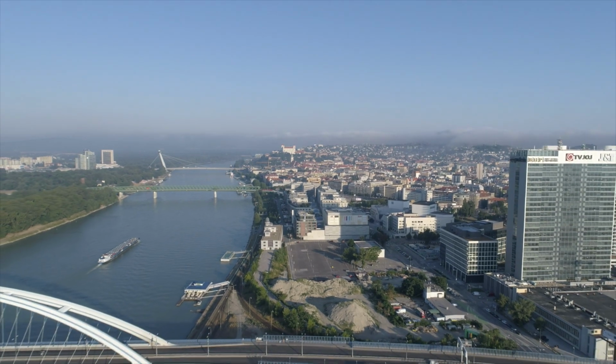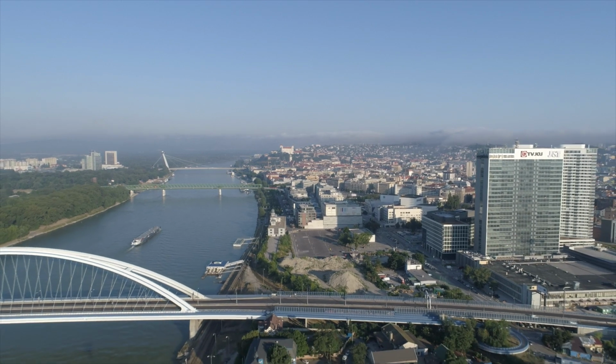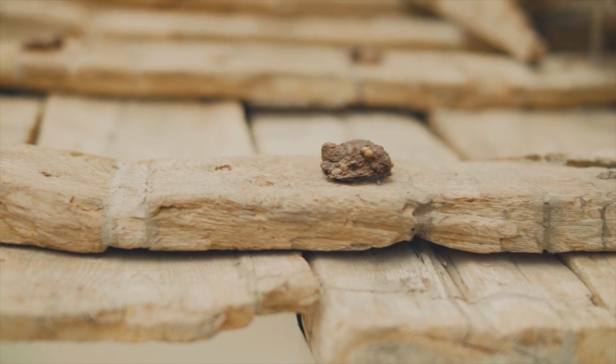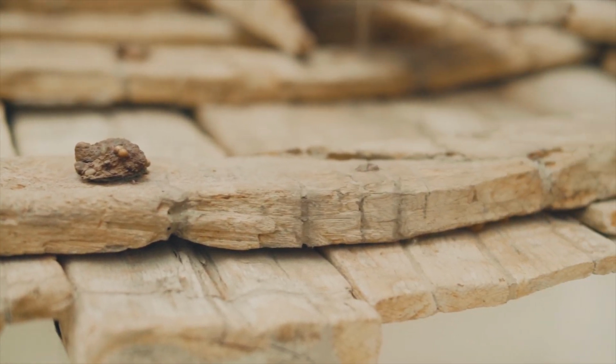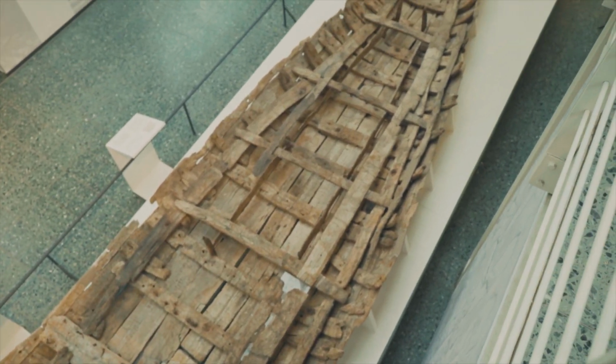In Roman times, it was an important water highway, not only separating the Roman Empire to the south of the Danube from the so-called barbarian countries to the north of the Danube, but also because it was important for trade, for shipping, connecting the Roman provinces from east to west as well. And that is why we also reconstructed a Roman river ship, which played a huge part in connecting the whole Danube region with our project.